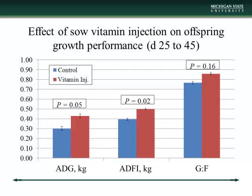I'd like to take the opportunity to point out that the primary goal of this particular research project was the antioxidant enzyme status of the offspring, which due to the intense nature of the lab work, we weren't able to have as many pigs as we would have liked to build a strong story as far as the growth performance. But regardless, we did measure it and we did come up with some pretty interesting results even with this very limited number of animals on this particular trial.